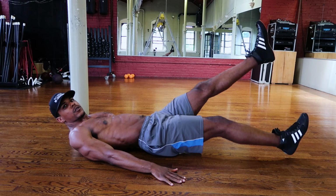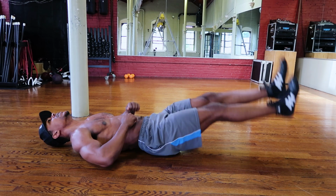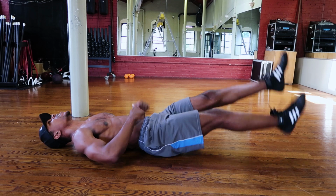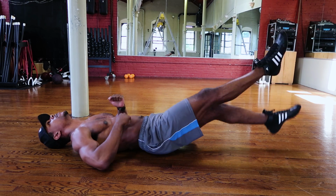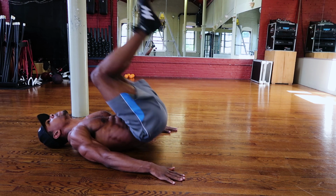So let's go. For my first exercise, I chose to just do flutter kicks, okay? Start with your legs straight up, simple kick up and down. I like to tap on my abs to make sure that I'm activating and contracting my abs. Now, you're gonna pick 4 exercises and you're gonna repeat them 3 times, okay?